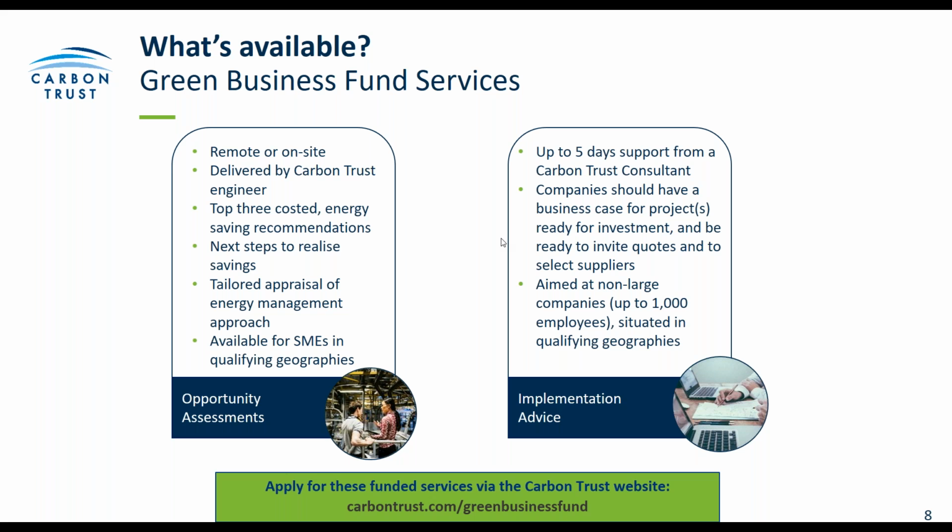The implementation advice service can be a follow-on from an opportunity assessment, or it can be an independent service, maybe for businesses where you've maybe already done some internal auditing, or you just have a good idea of where the key opportunities lie to try and reduce the energy spend of the business. So this is where, again, you would be assigned one of our consultants who would work with you to essentially go out to tender for a project that you wanted to have a look at.